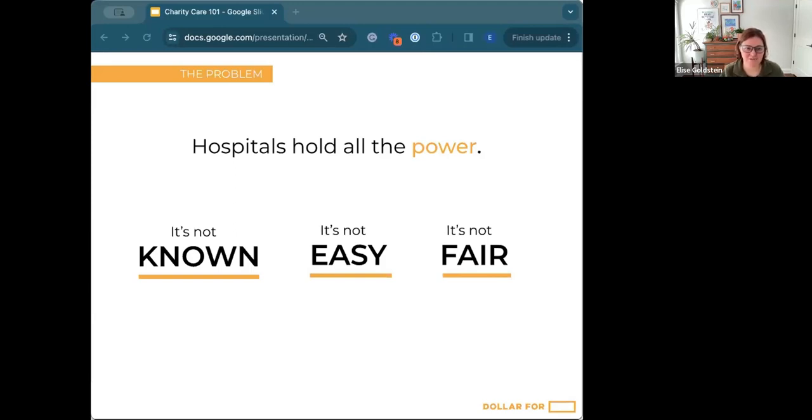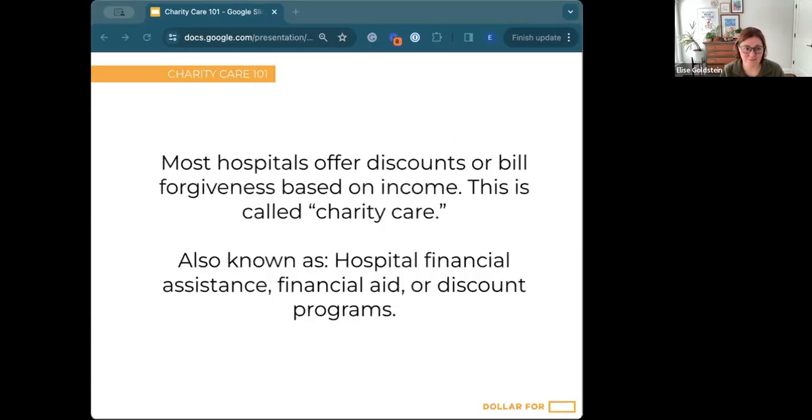And we also see that hospitals aren't always fair in how they apply policy terms. They can use a lot of loopholes or vague or complicated wording to prevent people from getting financial assistance. And in fact, we've assessed a lot of hospital policies and found you have to be a PhD level to be able to read them. So that's a real challenge for a lot of people.